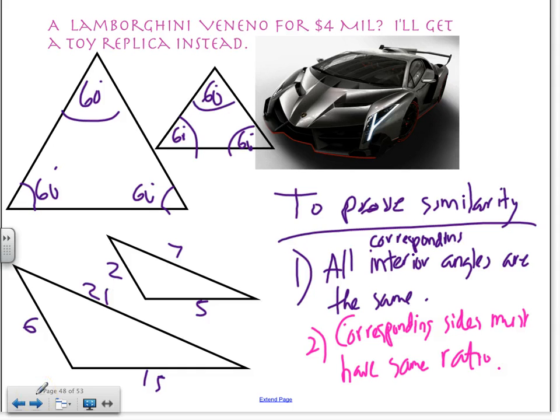2, how do you get to 6? Times it by 3. 5 times 3 is 15. 7 times 3, 21. And notice the corresponding sides. What do I mean by corresponding? I'm talking about like a scaled down version of your model, right? So think of this as the original model. If this is the side I'm looking at from the big triangle, which side from the small triangle is corresponding to the one that I just marked? The 7. You see it? That's what we call corresponding side.